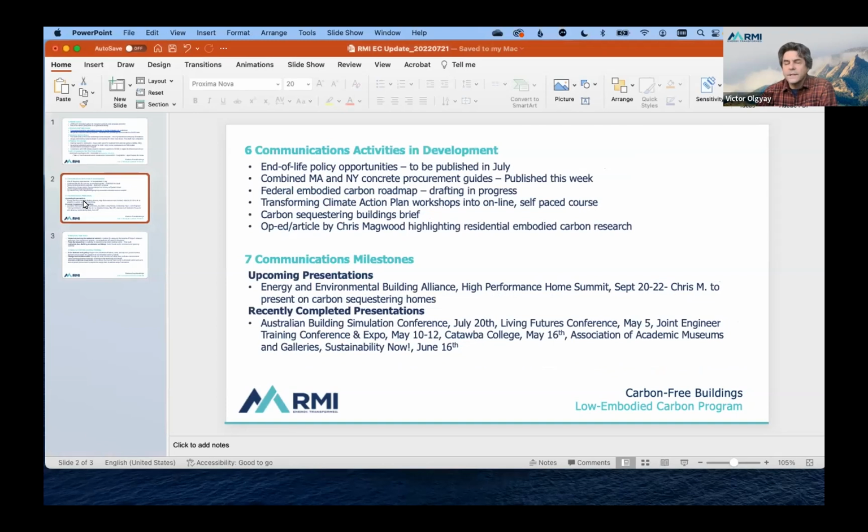A lot of this stuff is getting pushed out into communications, of course. We have this end of life document I mentioned, concrete procurement in Massachusetts and New York, the federal roadmap, the climate action plan workshops. We're putting out a brief on carbon sequestering buildings, and Chris Magwood is doing a residential embodied carbon research op-ed that should be out shortly. And Chris, I believe, is also speaking at EBA coming up. So thanks, Bruce, for letting us steal him back.